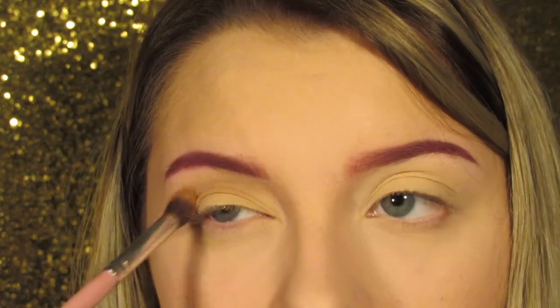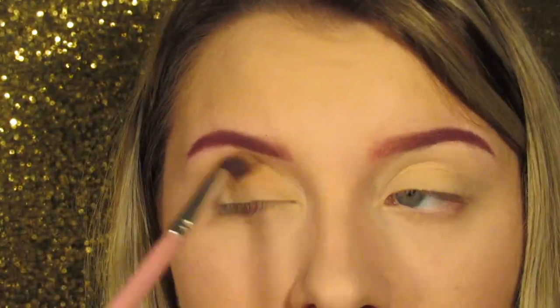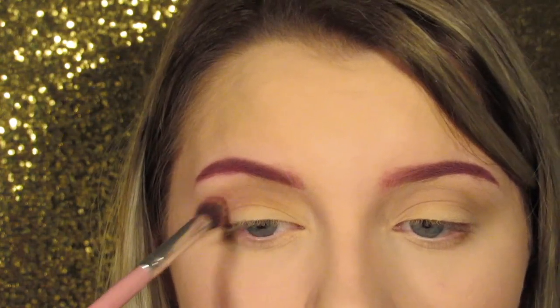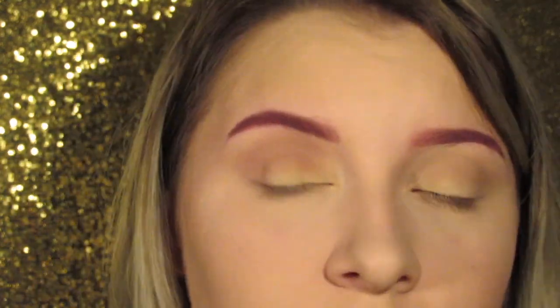So moving on to eyes, I'm using the Morphe 35P palette, and I'm going to be putting that shade into my crease as my transition shade, just to give it a really soft background to make everything very easy to blend out later. Then I'm using the NYX Ultimate Brights palette and this really pretty purple shade, and I'm also putting that into my crease to brighten things up.